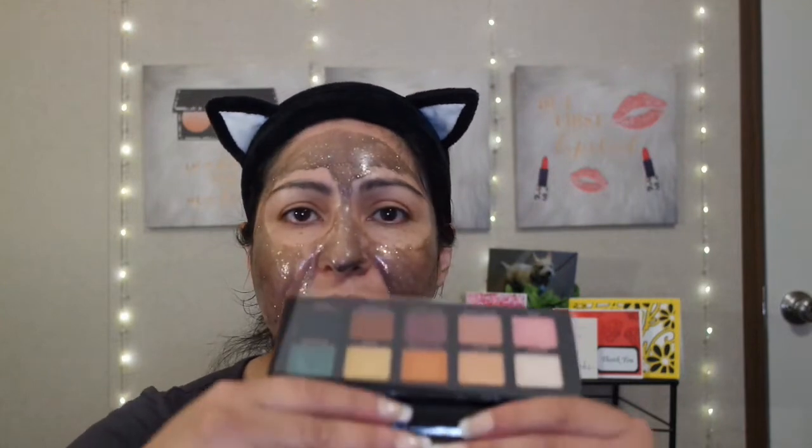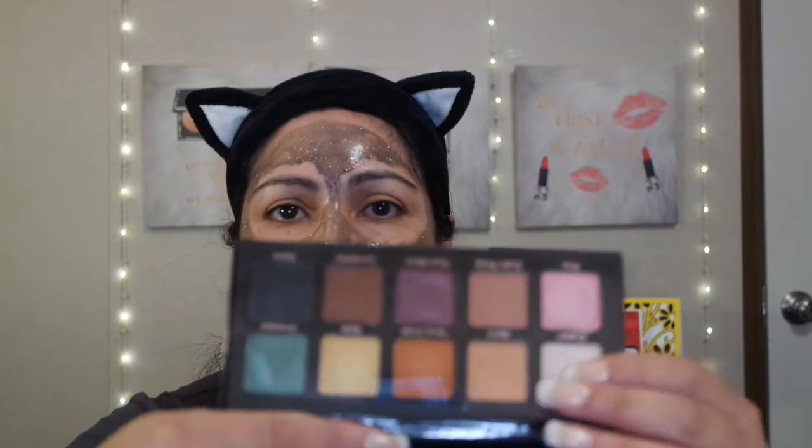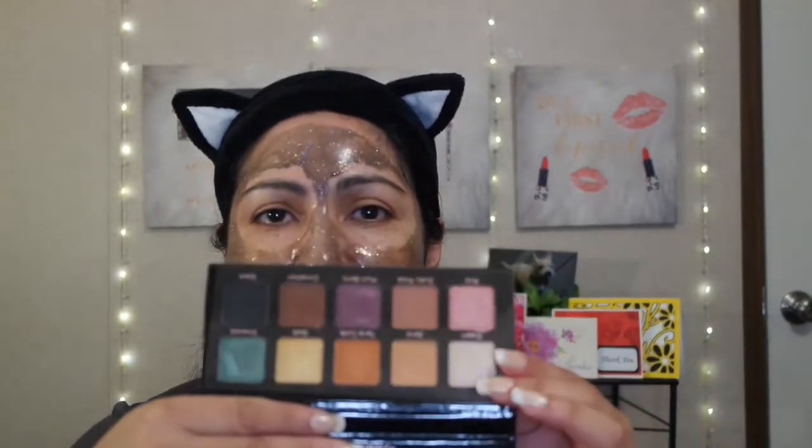This one is a very nice everyday palette you can wear. I love this emerald green. It has shimmers, it has mattes. I wore this in one of my Wacky Eyeshadow Wednesdays. And I love the performance of the shadows. I love the pigmentation. I just loved it completely.